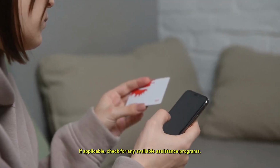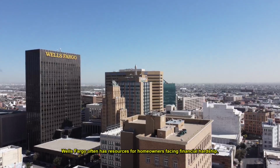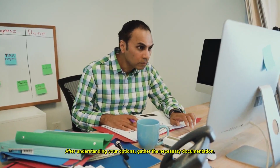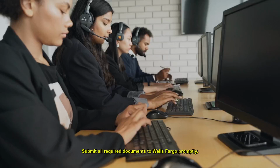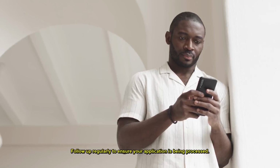If applicable, check for any available assistance programs. Wells Fargo often has resources for homeowners facing financial hardship. After understanding your options, gather the necessary documentation. This may include proof of income, tax returns, and bank statements. Submit all required documents to Wells Fargo promptly. Follow up regularly to ensure your application is being processed.